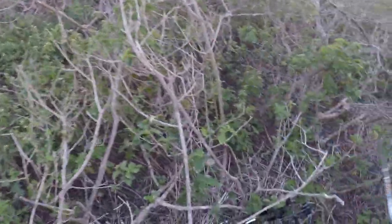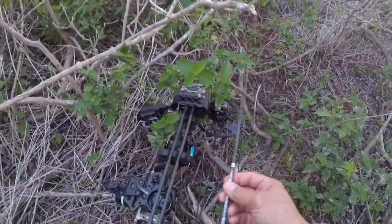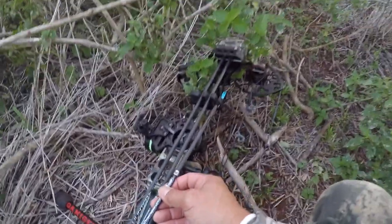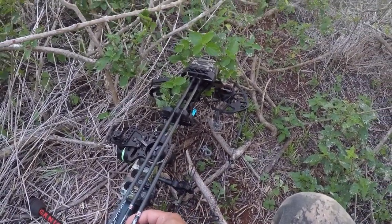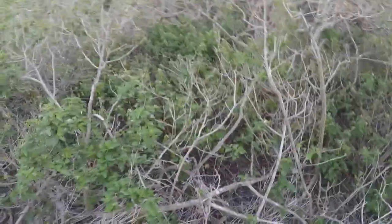Shot, so there's blood right there. The rest of the arrow is in him, so that much penetration. I have almost 12 inches, so I think that's a kill shot, but he didn't move from where he was, so he must be lying down.